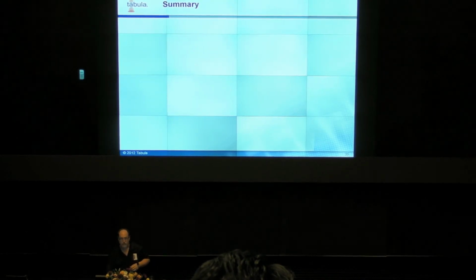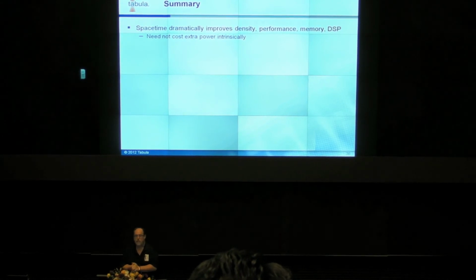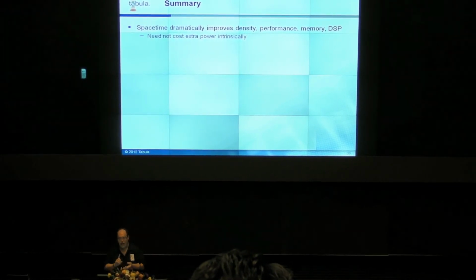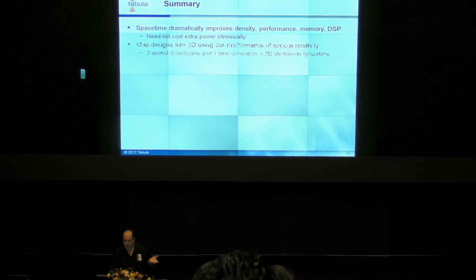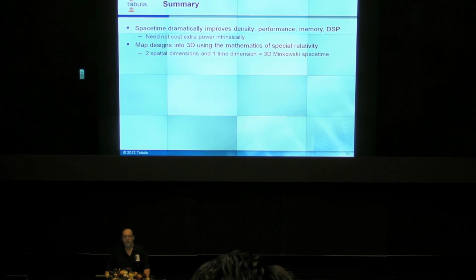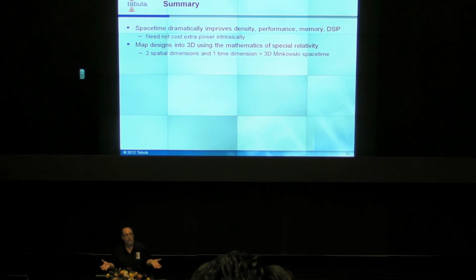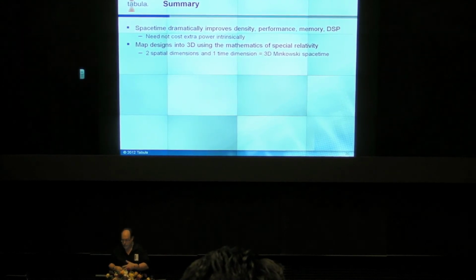All right, the big finish. I hope this showed, at least briefly, that space-time can significantly improve density and performance and memory and DSP. And it's not intrinsic that it costs extra power either. We map designs into 3D using the math of spatial relativity. Basically, we have a placing and routing system that uses the geometry of a 3D Minkowski spacetime. But given that, it now looks like a fairly traditional placing and routing system, which is why we're able to take traditional RTL and stuff. This is the big trick.